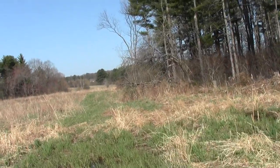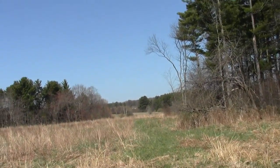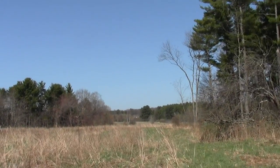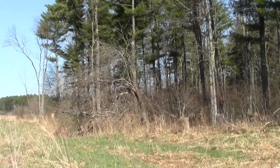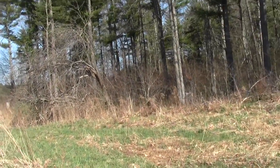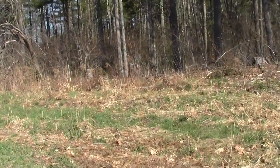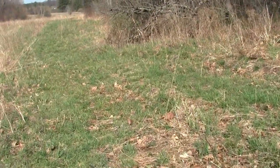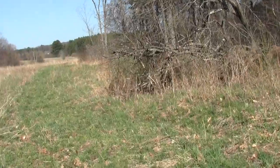Uh-oh, damp little swale. Vernal wetness. And then, the cart path again. The old farm access road.